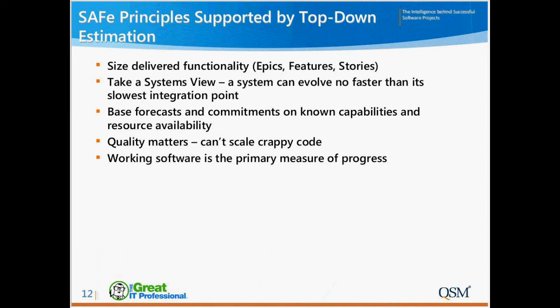Working software is the primary measure of progress. Measure the actual size delivered at the end of each sprint and program increment. This, plus measures of the actual velocity and efficiency, are the basis of the new forecast. There is an initial estimate and forecast as developed, and then it's updated as the development progresses with these actual numbers.